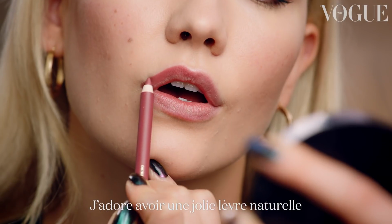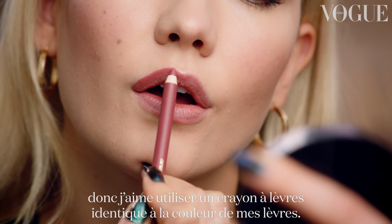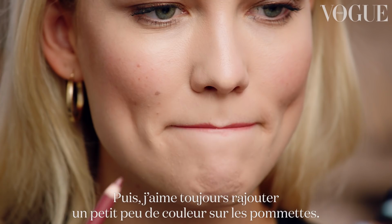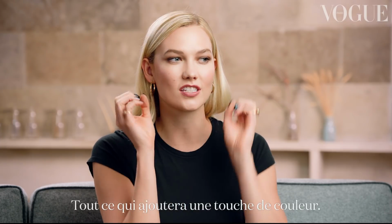I love to have a nice natural lip, and so I love to use a lip liner that's the shade of my lips. I always cheat my lip shape a little bit. I will overdraw the upper lip and really just fill in and give a nice full shape. And then I always like to add a little bit of flush to the cheeks. You can use a lipstick, you can use a cream blush, anything to kind of just add a touch of color.